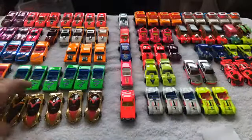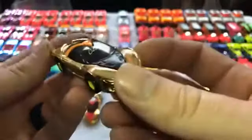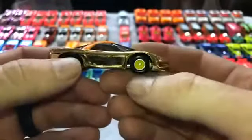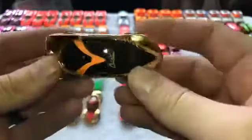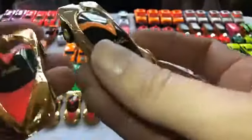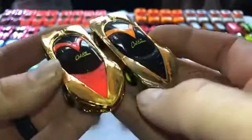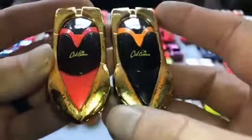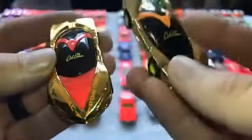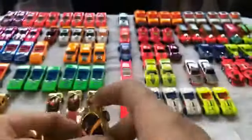All right, Pontiac Banshee. So first release, black with orange, super dark tinted, right? Almost can't see through there. Yellow Real Riders. The next one I have, again, super dark tinted. You have the red insert, red interior, and you have a Cal Custom tampo that's small, and this is the medium over here. But that's the next release as far as I know.